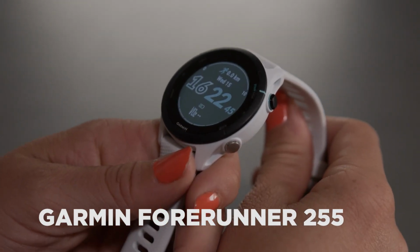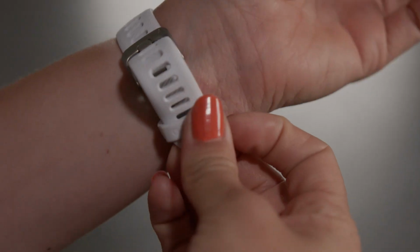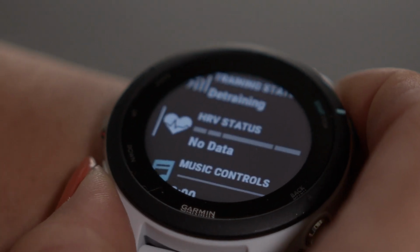What a beautiful watch. It's got so much in it, for a tiny one. This is the S version, so small. So this is like my wrist size kind of version. And then you can get the other size one as well, which is a bit bigger. And you can get music versions or not. But it just has so much in it.